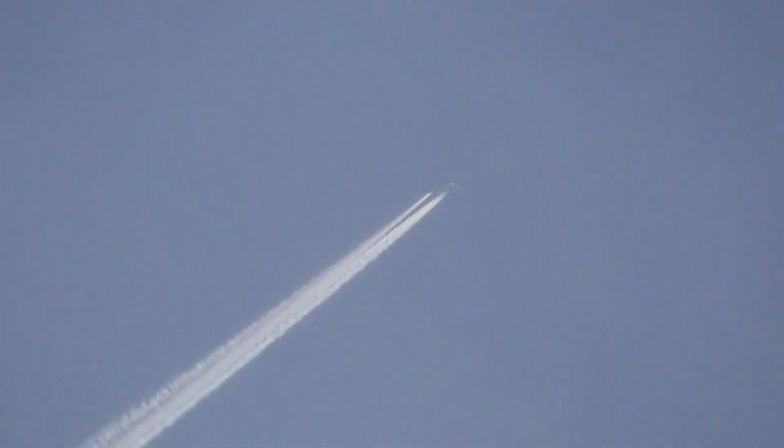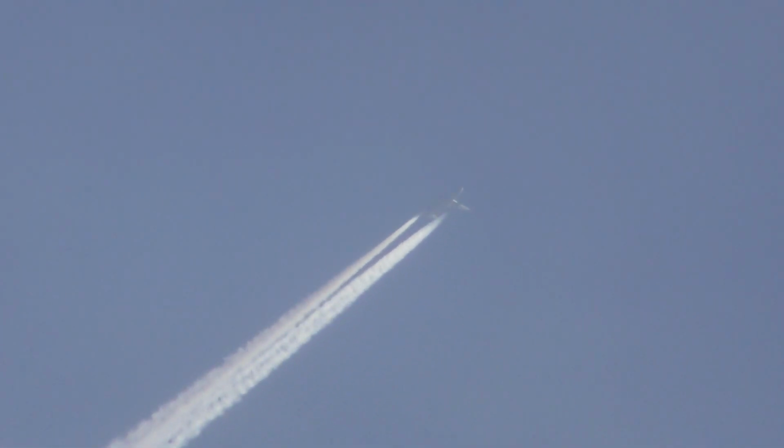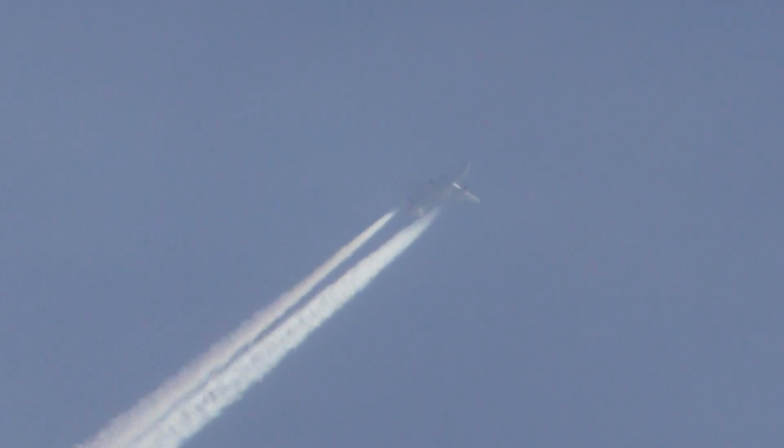Stands that I've seen from Cambridge. That is 50 times zoom. I'm just going to go for 90. So this is an American Airlines Boeing 777 out of Paris on its way to Dallas-Fort Worth.